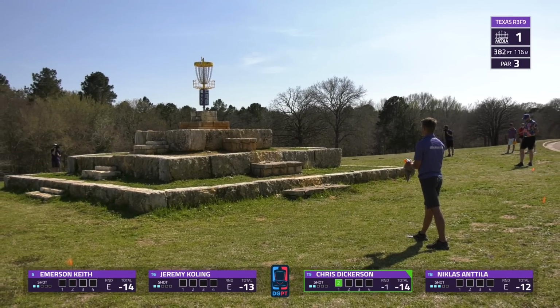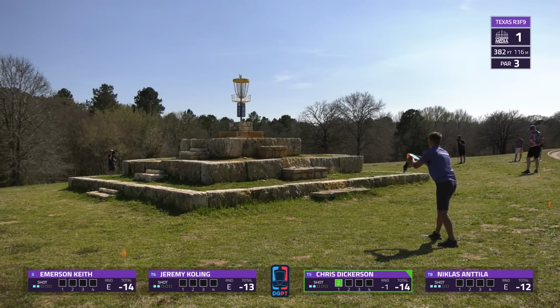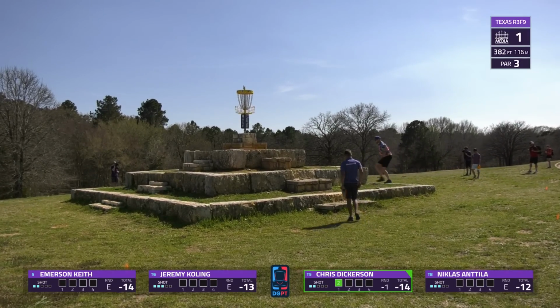Yeah, without that wind read, it looks like it just got immediately pushed down opposite side of the basket from the rest of the players. And he's just laying up, realizing. Yeah, he realizes a mistake.